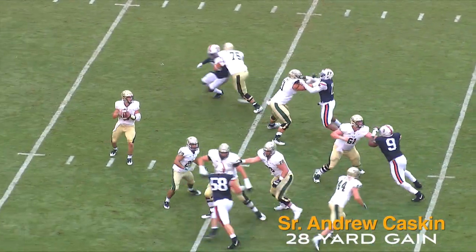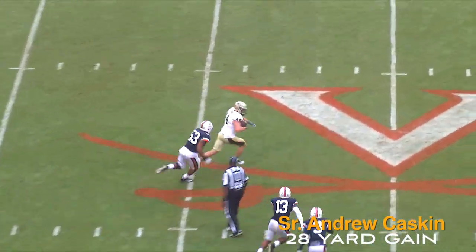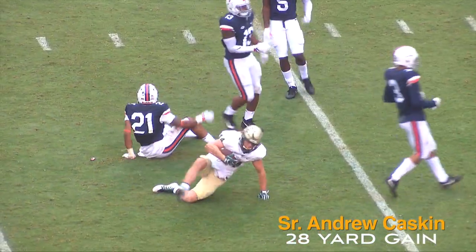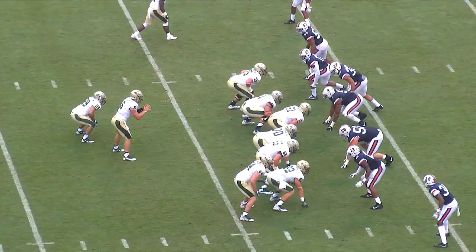Back to the pass, goes to McKee. Over the middle there goes. That ball's complete. That is Caskett. First catch of the day. He's got a bunch of room. He's got the 40. He's got the 35. Down to the 32-yard line.